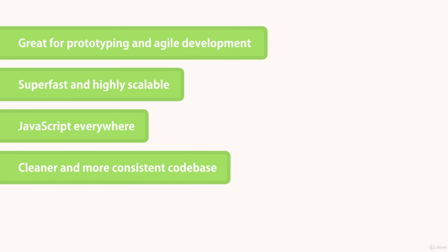Also, because you can use JavaScript both on the front end and on the back end, your source code will be cleaner and more consistent. So you will use the same naming conventions, the same tools, and the same best practices.